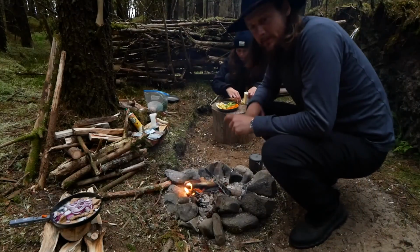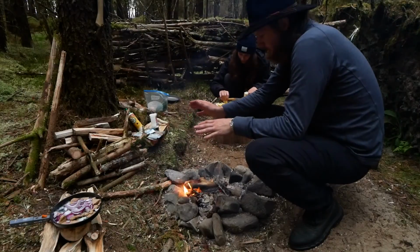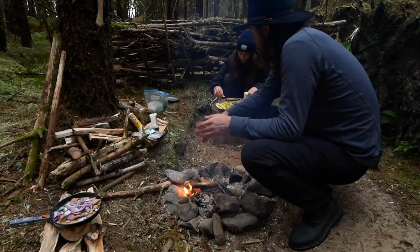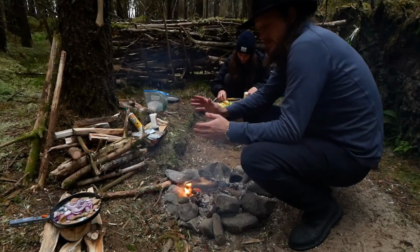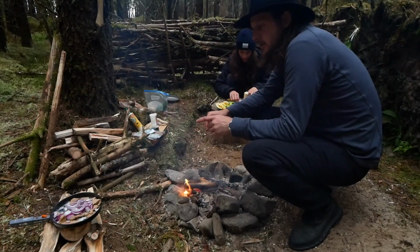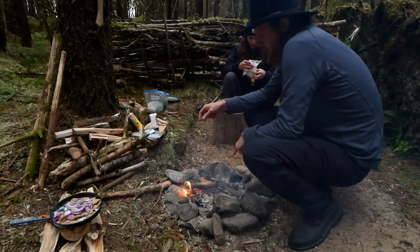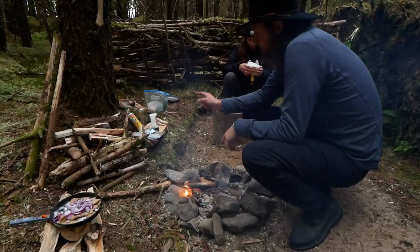It's time to make dinner. Our final night's dinner. So Megs has very kindly been chopping up veg. So far she's done avocado, pepper, cheese, onions. I've got some vegetarian chicken pieces with onions in the pan. I'm gonna get that on this bed of coals and start cooking it up.